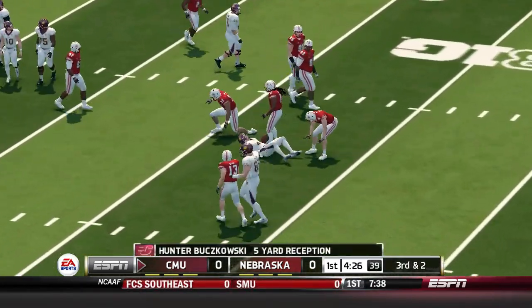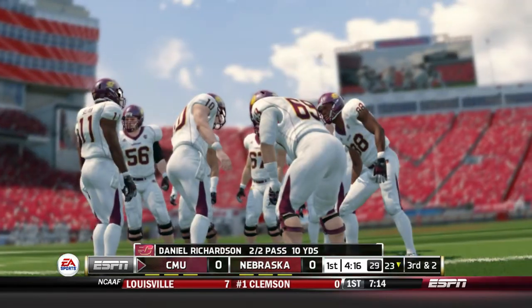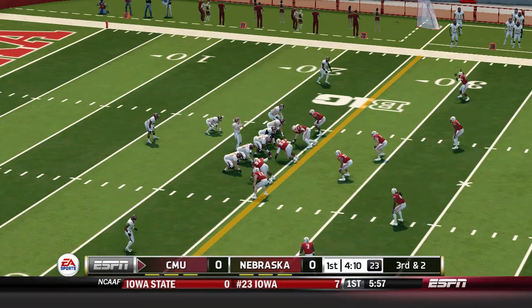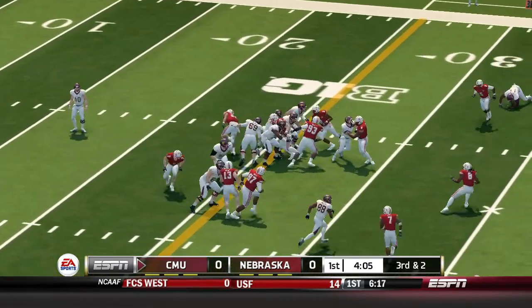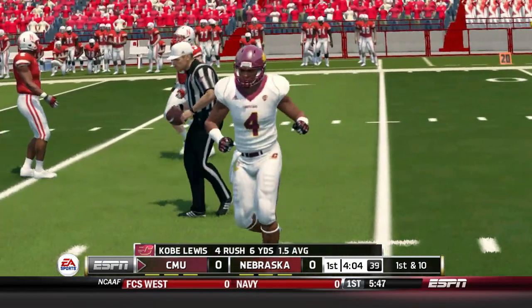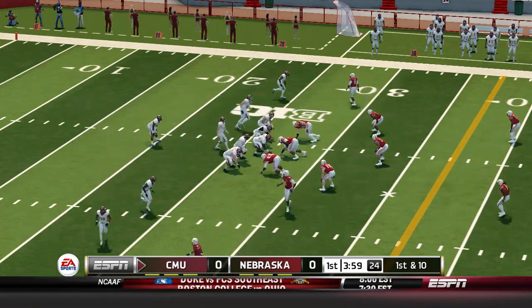Got it. And he goes down quickly. Miller brings him down at the 23-yard line. Third down. Up the middle for a nice gain. On the tackle. Call it a gain of 4 yards. First down. From their own 27-yard line, it's first down.